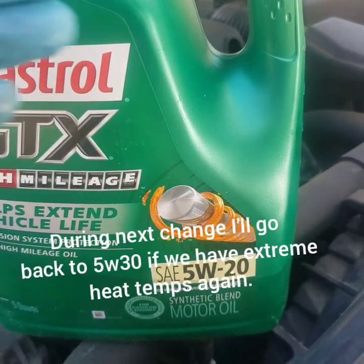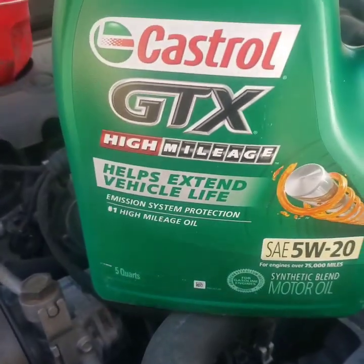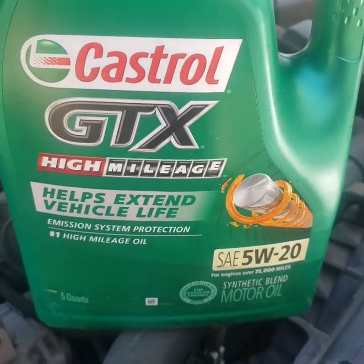And I'm going to fill her up. It calls for 5 quarts, and this entire bottle is 5 quarts, but it may not even take all that. So I'm going to put most of it in, and then I'm going to check it just to be sure.